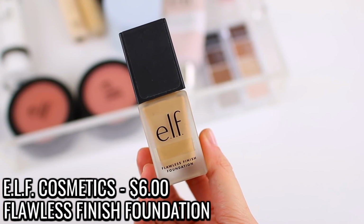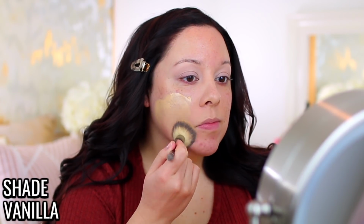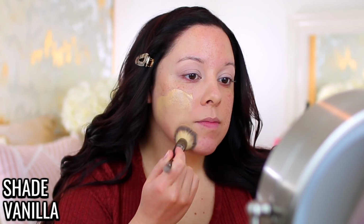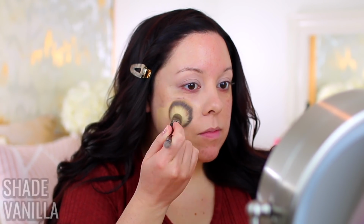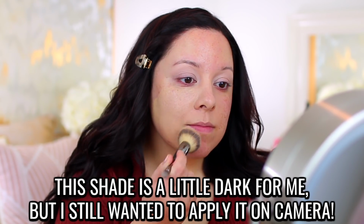One of my favorite foundations is the e.l.f. Flawless Finish Foundation. I've enjoyed this one for a few years, but it's definitely become one of my staples because it's such a great option for everyday wear. It leaves your skin with a really beautiful finish. It retails for $6, so it's definitely pretty affordable, and it comes in 40 different shades. I would say that it's a really nice lightweight formula that blends very well. I'm a big fan of foundations that just blend out well.